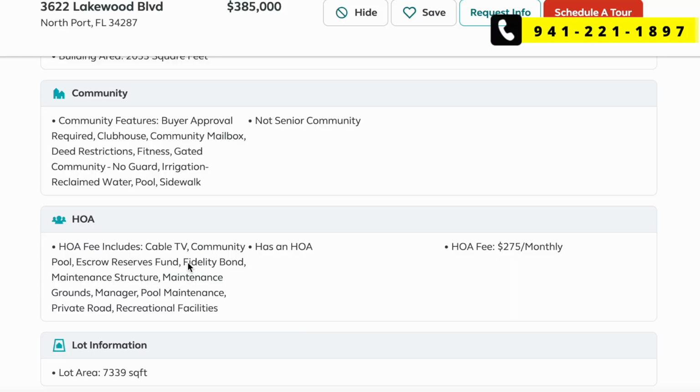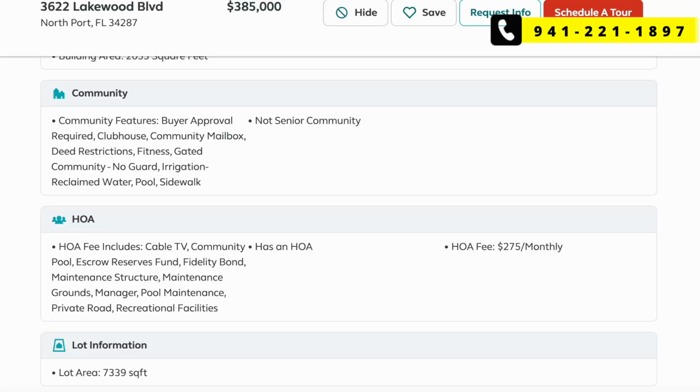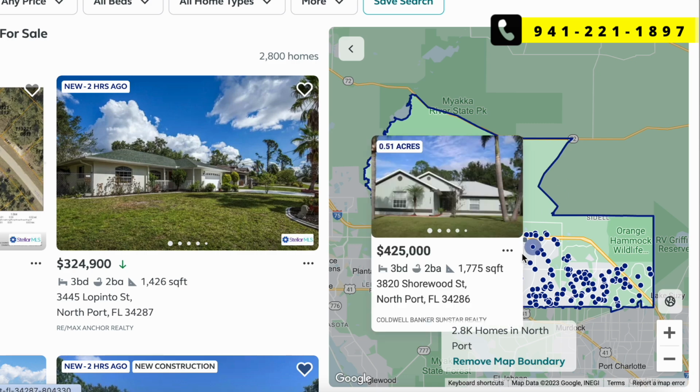And then also, it's actually got cable TV. That's a nice thing if you're gonna have that anyways. It's 70-ish bucks a month anyway. Maintenance structure, maintenance grounds, so you don't have to worry about your roof, your lawn care. Sometimes you do have to cover the roof on your own, yeah, true. So it depends on the community. And then maintenance grounds is probably lawn mowing, possibly the shrubs. It just depends. Pool maintenance, private road, recreational facilities. So not bad. Okay, let's see if we can find a home, an actual home.